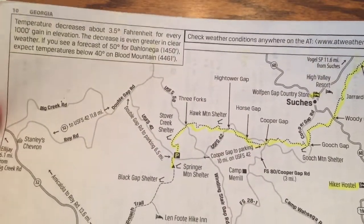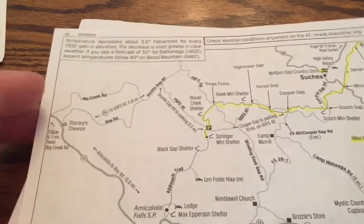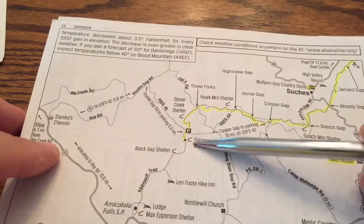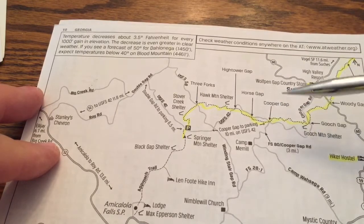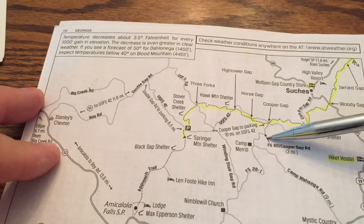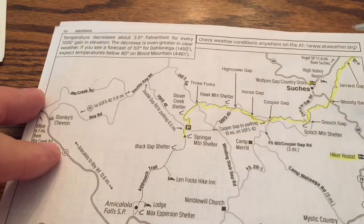Then there's a nice overview map thrown in here, and this is nice, especially as you're starting out. For those who like to plan on the fly, you've got a big nice overview map where you start out here at Springer, and here's your Three Forks, your Hawk Mountain Shelter, Horse Gap, Cooper Gap. You can see there's places if you needed to, you could bail off here, try and get into town. You could bail off here and try and get down and hitchhike into town.